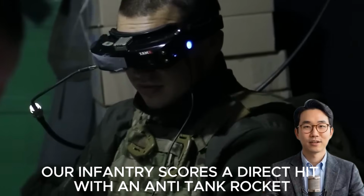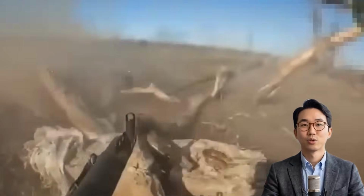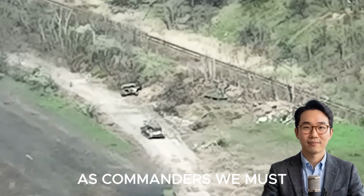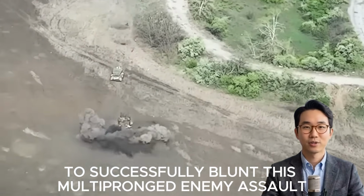Our infantry scores a direct hit with an anti-tank rocket, while a drone finishes off the abandoned carrier. Additional strike drones arrive to swarm the retreating column. As commanders, we must partition our fires across multiple threats to successfully blunt this multi-pronged enemy assault.